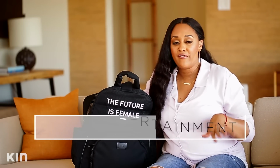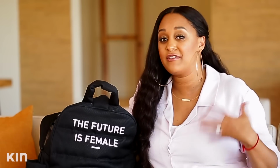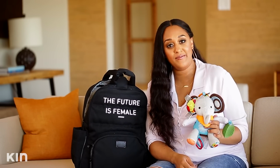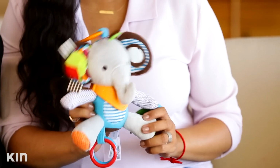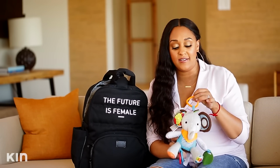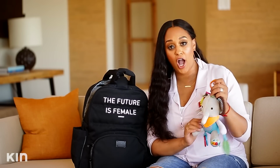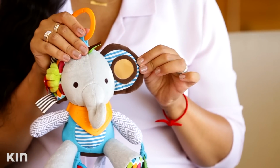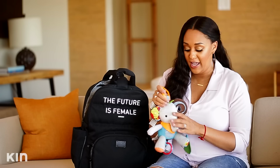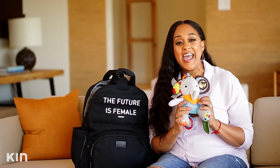I find that whenever you're out and about, if you're at the restaurant or even if you're changing your baby, you kind of have to keep them occupied. Sometimes they'll get uncomfortable. So I always like to bring some sort of toy you can just kind of entertain them with, whether you're in the car. This also kind of hooks on a stroller. So, we were just at the mall the other day and I put her in my stroller and she can just kind of look at this and stay occupied. It has a little mirror on it, which is really cute. It's very colorful, has these cute little rings on it. It just keeps them entertained and stimulated, should I say. And it's a cute little elephant.